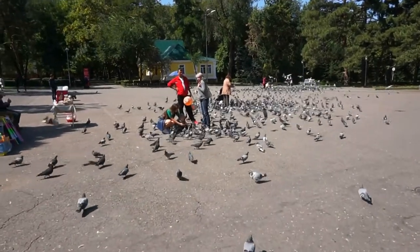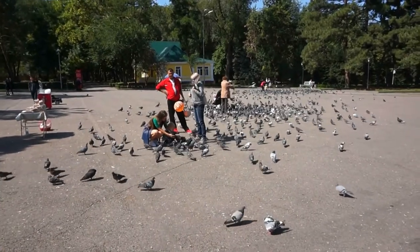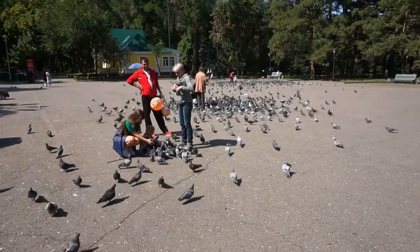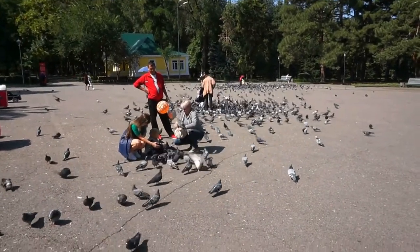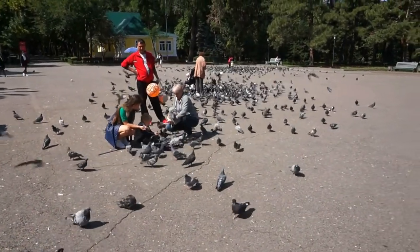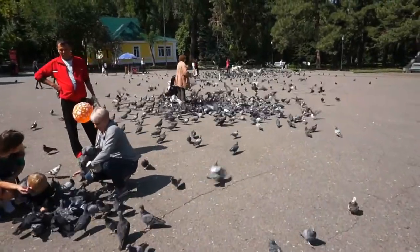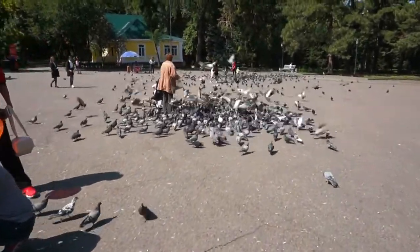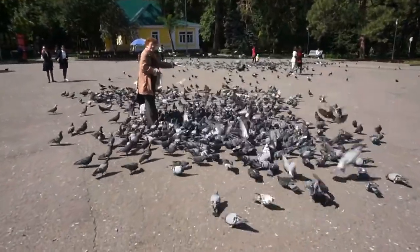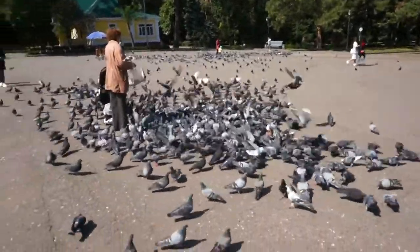And right now we're behind the Zenkov Cathedral, and here we find thousands of pigeons that you can feed for 50 cents US. It doesn't matter what time you come here, you will always find people feeding the pigeons. There must be thousands and thousands of them. What a sight, really.